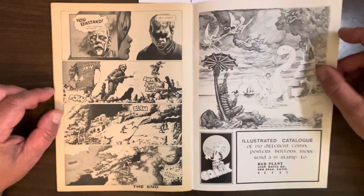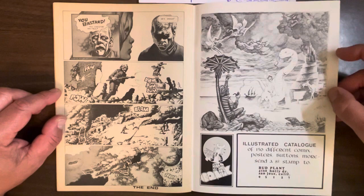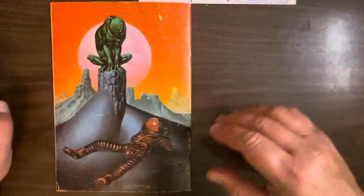Pretty bleak shit. We have an inside back cover here by Robert Kline, again, being even more whimsical than that story. Not as well drawn, kind of silly. We see an ad here for Bud Plant, because Bud Plant, the great distributor, every now and then would actually publish a comic. He'd have a little surplus money and he'd make his own great comic. He sold lots of great comics, but every now and then he made them.